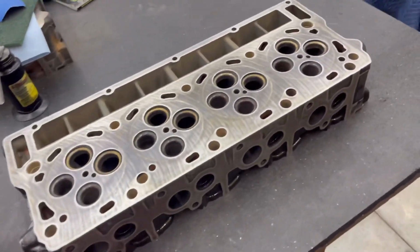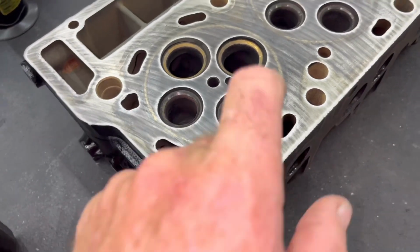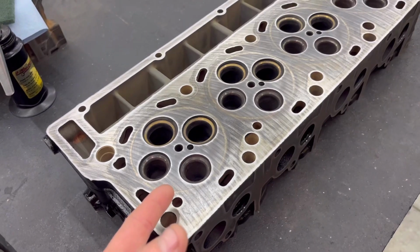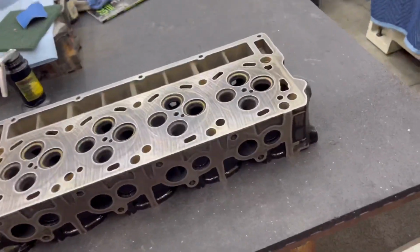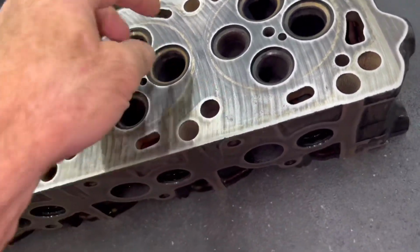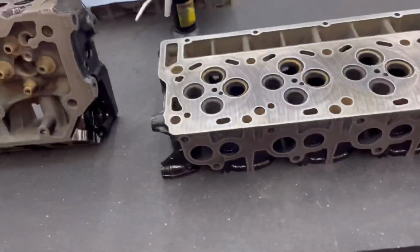I'm not sure. Do you guys think that the hardened seats are harder than cast iron? I don't know. What I'm getting at is, would they hold up better? If, off the bat, a fresh set of heads, you machine them out and put seats in, then it will never crack. It's only gonna crack from the seat area. It's not just gonna spontaneously crack. Well, hopefully not outside of the seat.